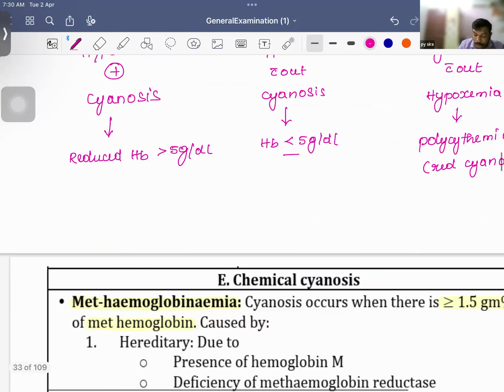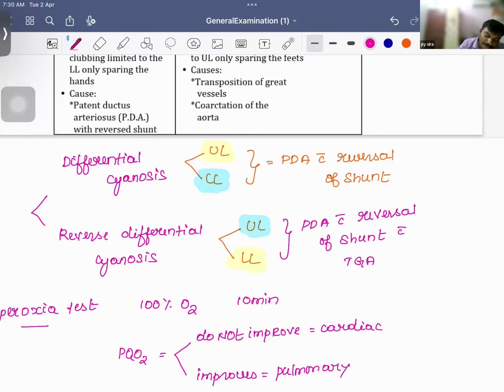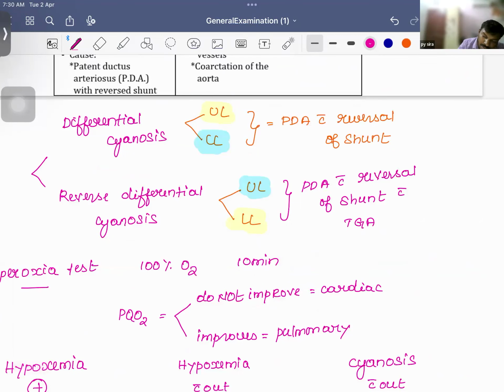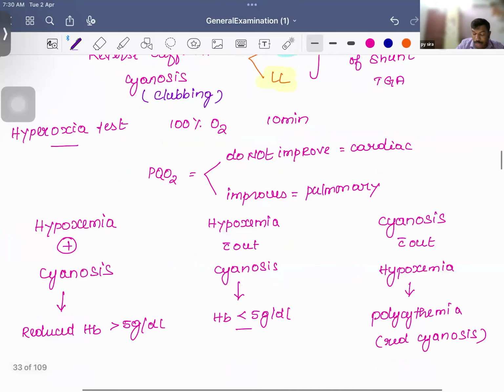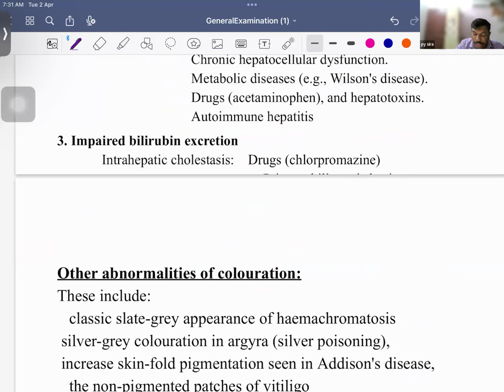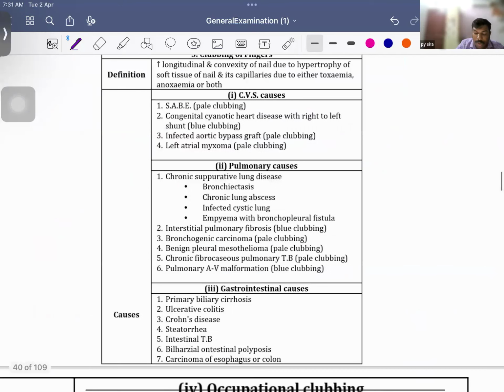இப்ப இதுல இன்னொரு ரொம்ப முக்கியமான விஷயம் என்னன்னா, whenever you have this differential cyanosis and reverse differential cyanosis, it is also associated with differential clubbing, reverse differential clubbing, okay? So these are few important things which are very very important for your exam, okay? இது ரொம்ப ரொம்ப ரொம்ப இம்பார்ட்டன்டான விஷயங்கள் which has to be noticed in your exam, okay? இது படிக்காம எக்ஸாமுக்கு போக முடியாது, okay?